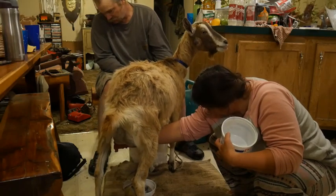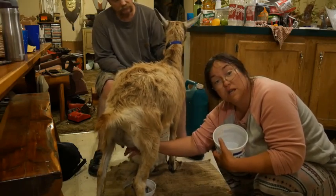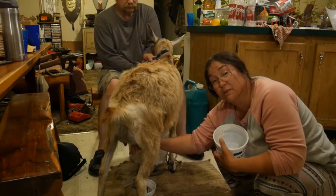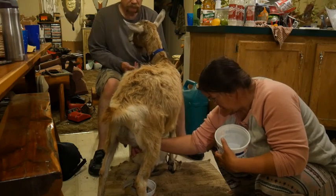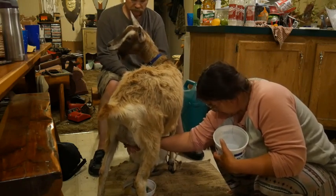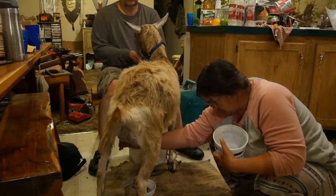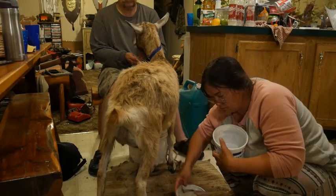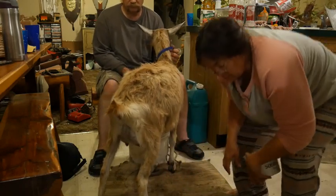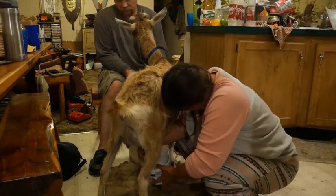So when you're milking, you always want to wash the area really well. I normally have a brush that I brush her down with, but I left it outside so it's wet. The first squirt or two of milk out of each teat needs to be thrown away. I usually milk that out on the ground when we're outside, but we're not outside today, so we're going to give it a go.